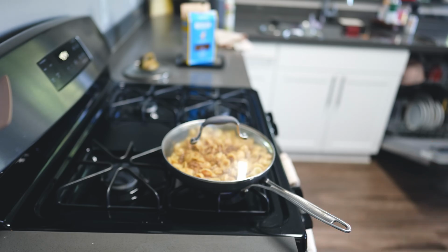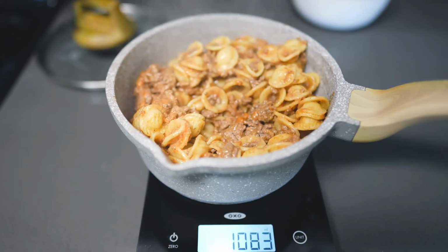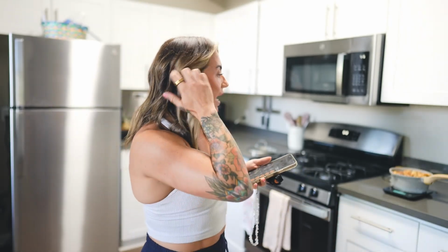Okay, so I just weighed the final product, and it's 1,083. It's not crazy. I guess it was gonna be 1,040 and it's 1,080. So we're going to divide that by 6. And that is roughly 180 grams per serving if I were to have it make 6 servings. So let me show you what that looks like.